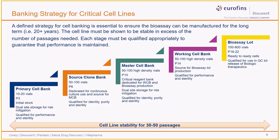Initial clone stocks have a limited number of vials, and so must be expanded in order to create a bank that can be used for both continuous culture and a source for master cell bank generation. The clone is tested for stability for up to 50 passages to confirm that the cell line does not deteriorate over time and can perform over a number of passages needed to generate both master and working cell banks plus the bioassay production bank. Each stage needs to be appropriately qualified to verify that the performance and the quality of the clone is maintained. Dual site storage is employed for the primary and master cell bank to mitigate any risks at the main storage site.